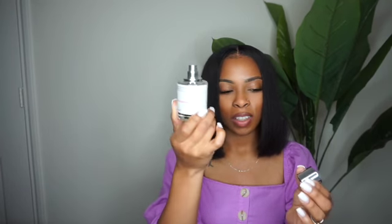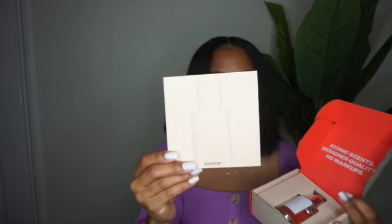Okay, I love this. And it has like a magnetic top. I like that. Oh my God. Let's check out the next one. Same packaging. Has a different card, of course.